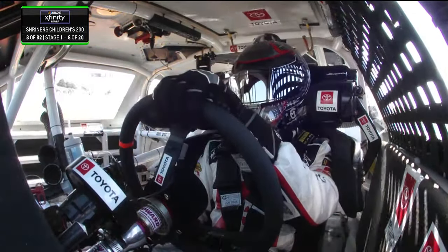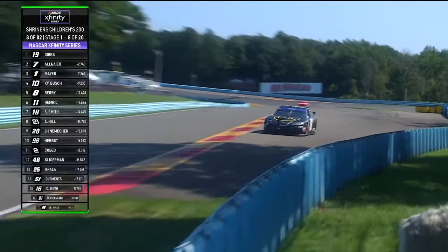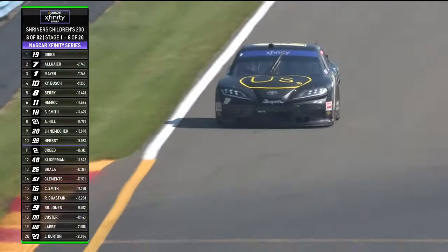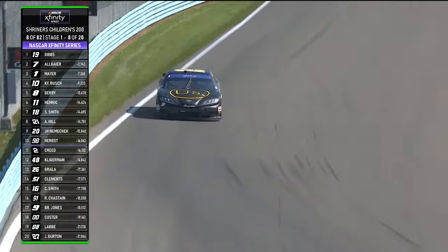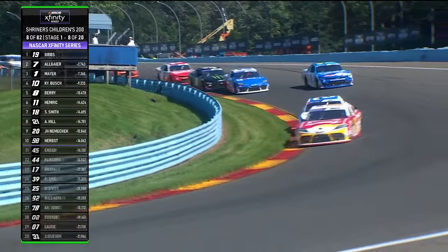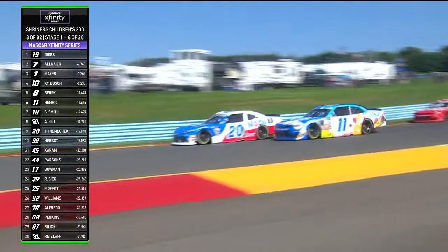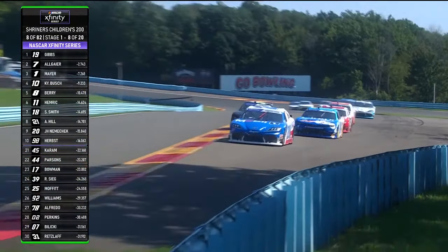Seven laps complete, 13 still to go in stage one. Remember, there aren't stage breaks at road courses. So once we get to the end of stage one, they will stay green, and you'll be able to accumulate points. The top 10 getting points, and right now Ty Gibbs has pulled away from Justin Allgaier by 2.7 seconds, and it was closer than that when we went away.